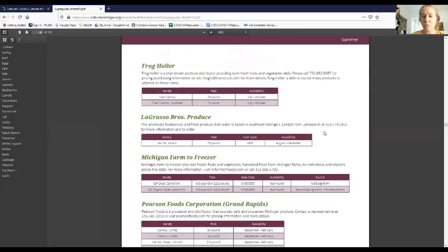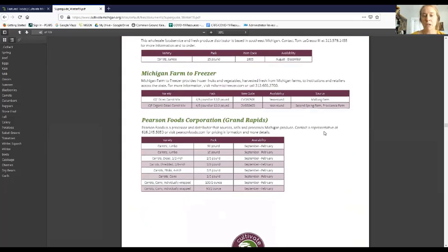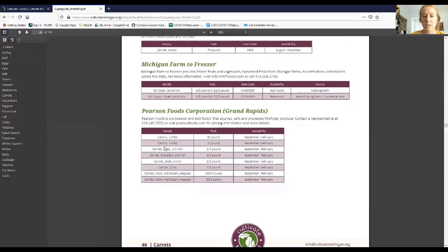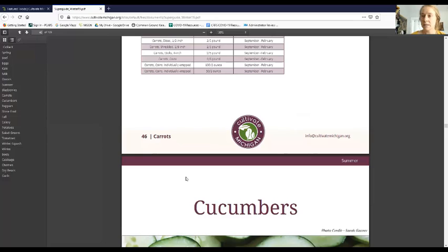In addition to fresh product, many of the featured foods also come in processed forms. Those products would also be included in this sourcing guide. So you can see, in the case of carrots, you can get frozen carrots from the supplier Michigan Farm to Freezer. You can also find carrots that are processed into dices, shreds, sticks, coins, things like that from Pearson Foods. So many different varieties. And that takes us on to the next food.